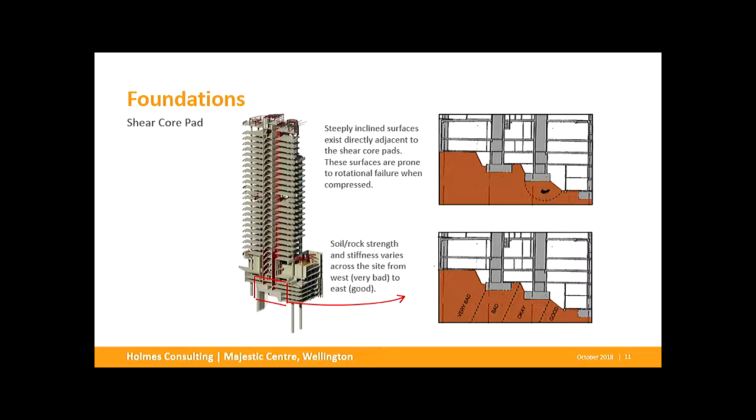So starting from the start, foundations. One thing we noticed really early on was these foundations under the shear wall, so 28-storey high shear cores through here. A lot of the gravity load lands on these internal C-shaped shear walls, and they all land down on quite small pad foundations on the rock.